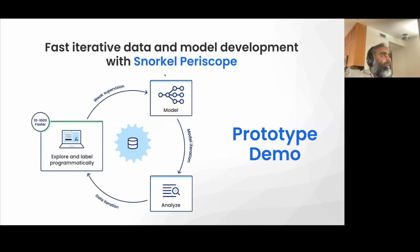So Vivek will present it. Let me switch to a demo of this workflow and how this works in real life. So let me share my screen.